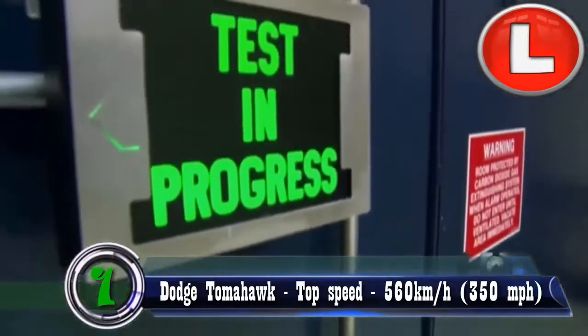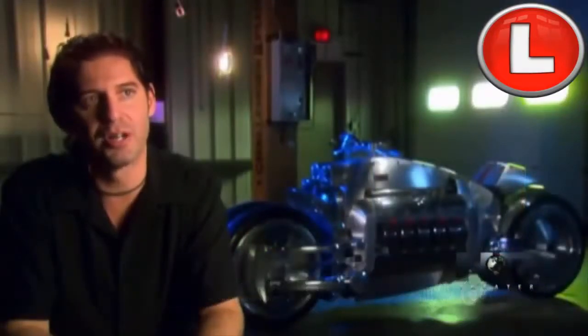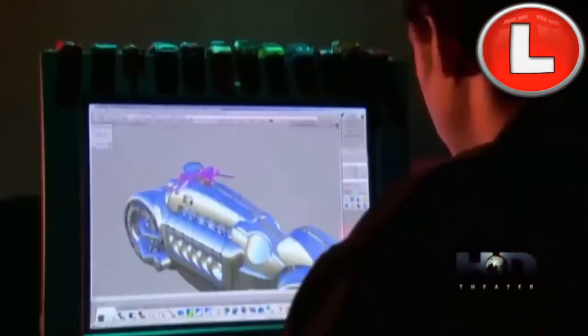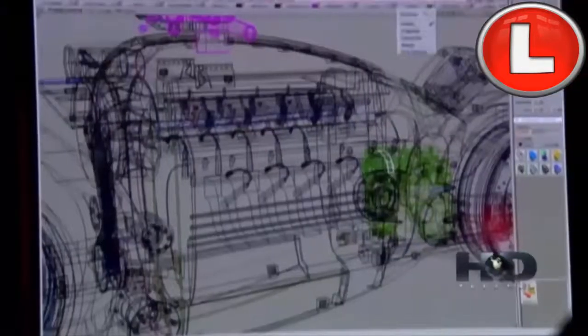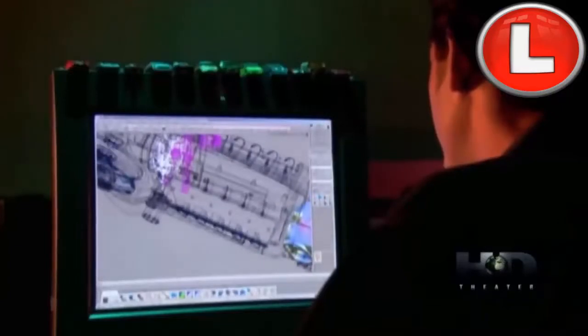The process by which we fabricated the majority of the parts of the Tomahawk involves using a computer and some CAD software. Basically, I sit down and build an electronic 3D wireframe model of each part and send that data off to a place that does nothing but milling.